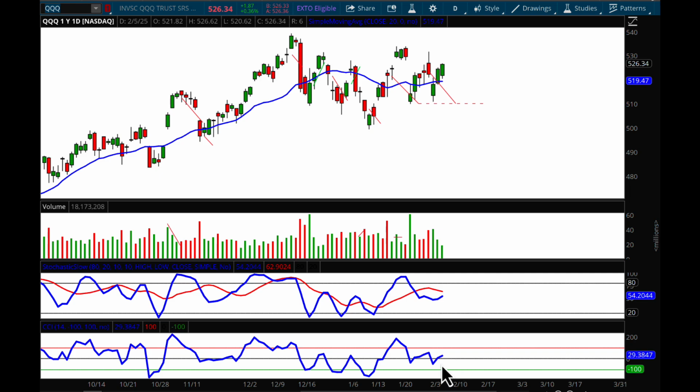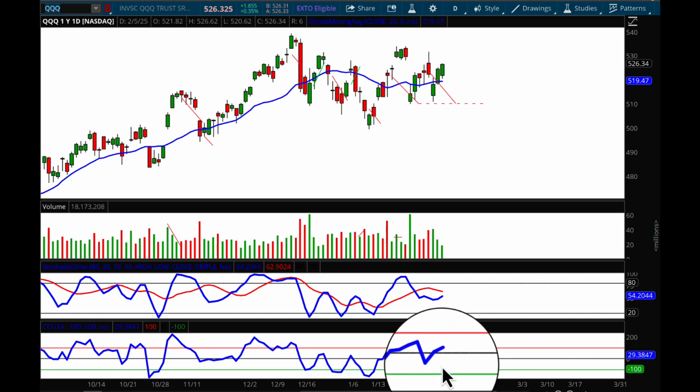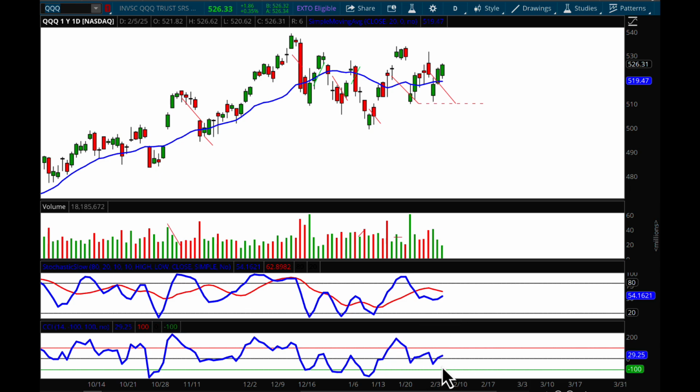Let me magnify that for you so you could see the difference. A hinge is just a slight change in the direction, while a pivot is more or less a reversal in the direction going the other way. The hinge is more or less the prelude to a pivot. So that too is taken as a sign of weakness.